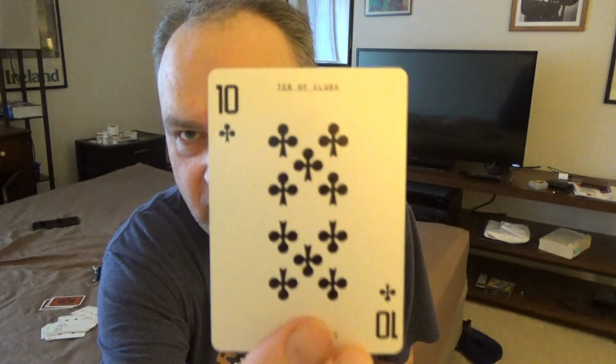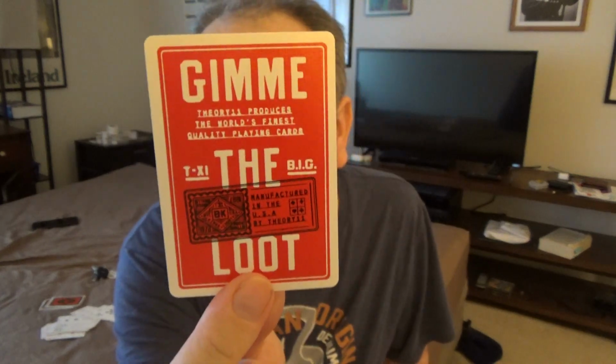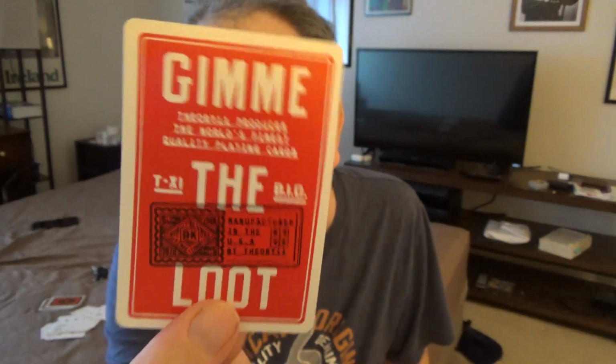And again, the number cards are nothing special. There's a 10 of clubs. And is there anything else to see here? Give me the loot. What is that? Just an extra card? I don't know if it's a joker or what. I don't think it's a joker.